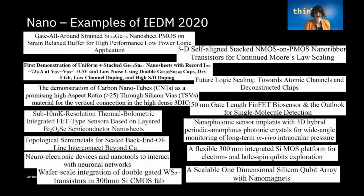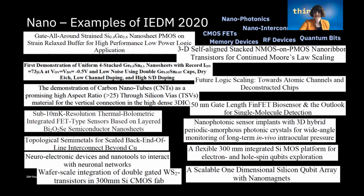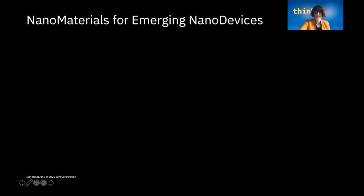At IBM last December, much more has been demonstrated, many more devices, all using nanotechnology and nanomaterials. And you see here some of them. They are used for applications not only in CMOSFETs, but also for memory devices, nanophotonics, nano interconnects, RF devices, biosensors, and also more and more for quantum devices. Nanomaterials are key. They lead to emerging nano devices.